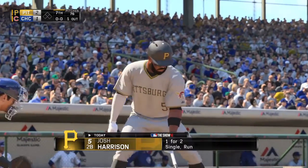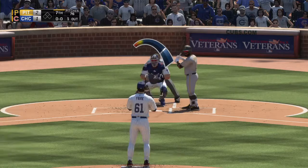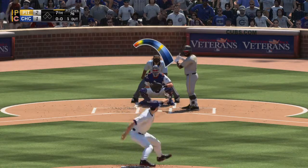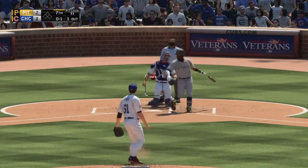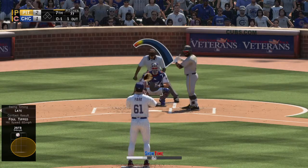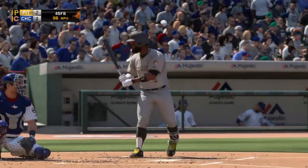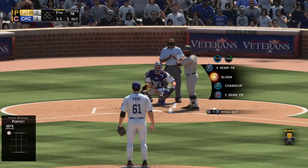Josh Harrison will come forward now. He has flied out and singled so far. Behind on that one, now behind in the count, 0-1. The windup and the 0-1. And this is wide. 1 ball and 1 strike.